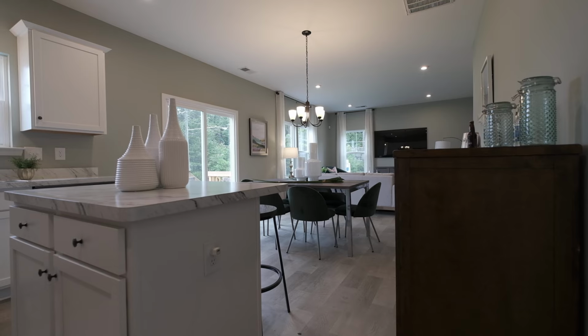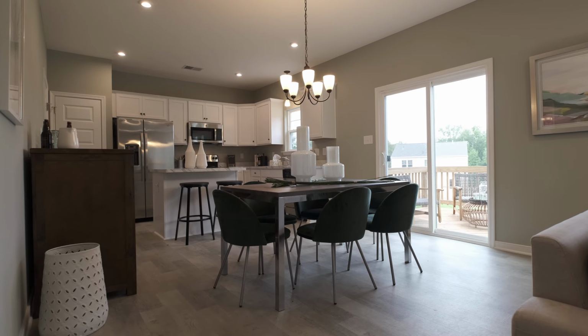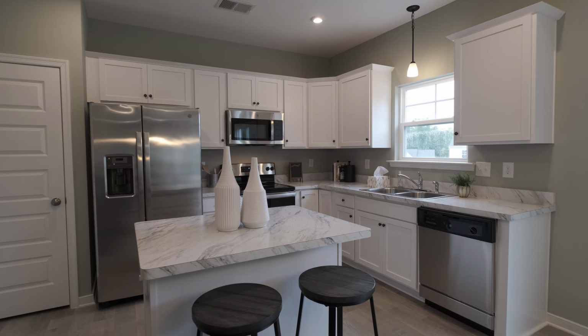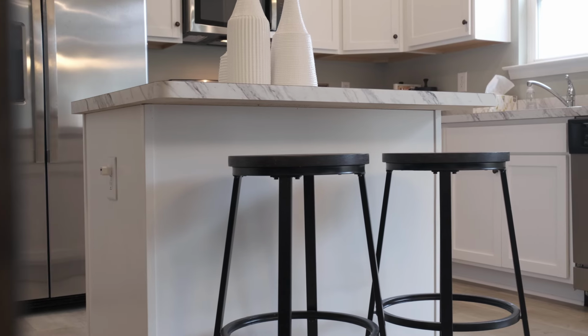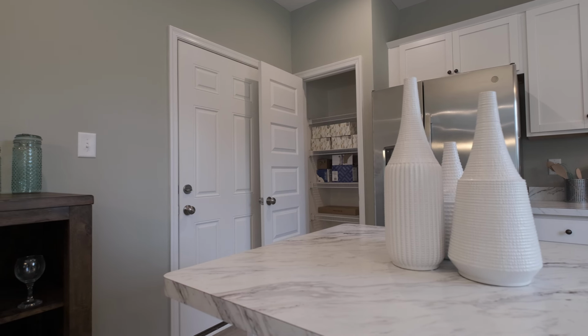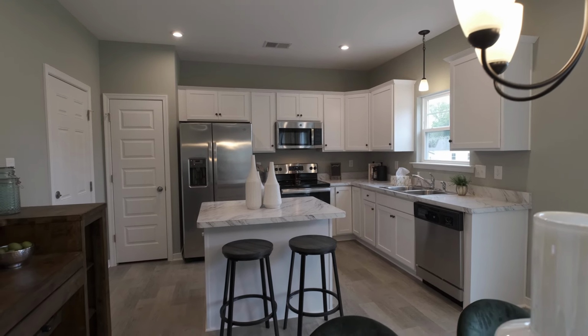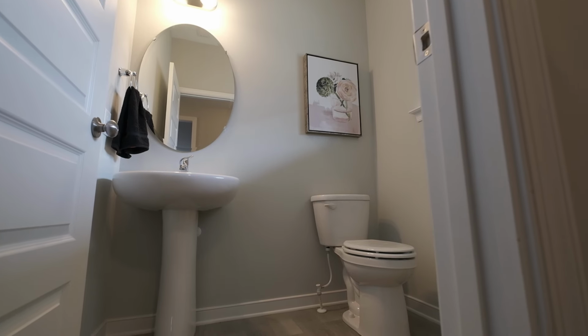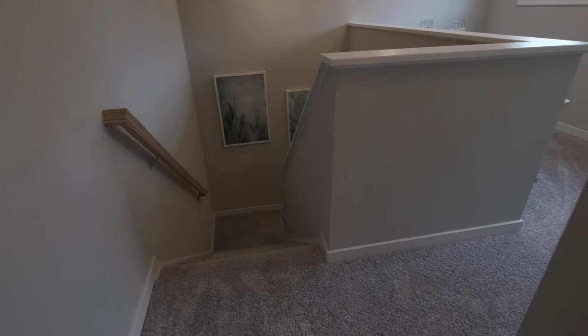The first floor offers a spacious family room, perfect for get-togethers. This room flows seamlessly into our dining nook, which opens to your chef-inspired kitchen with an optional island. Because we know that functionality matters, we placed your pantry right next to your garage entry, perfect for carrying in groceries. The first floor also has a half bath, perfect for when you are hosting family and friends.